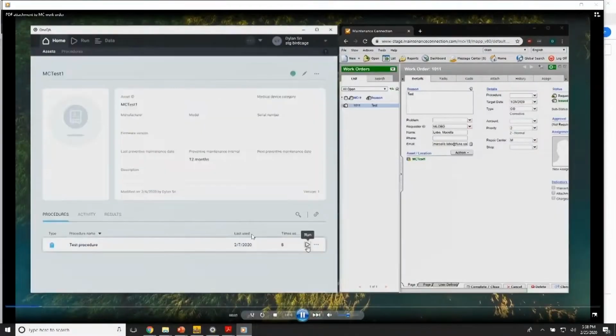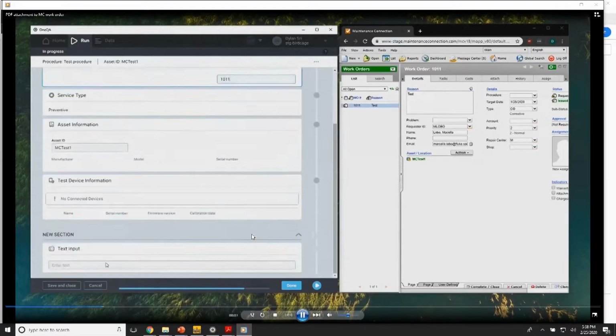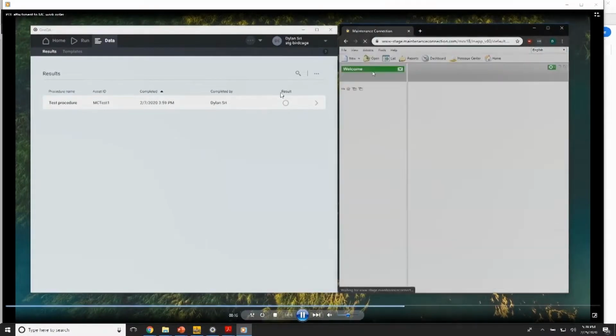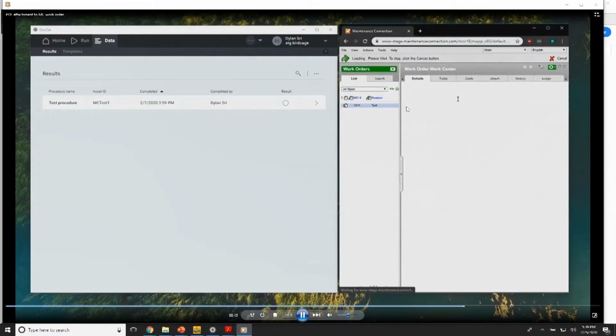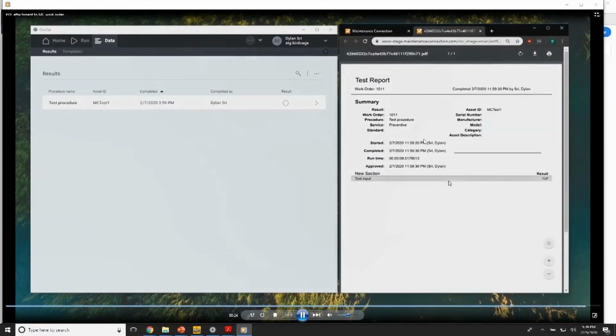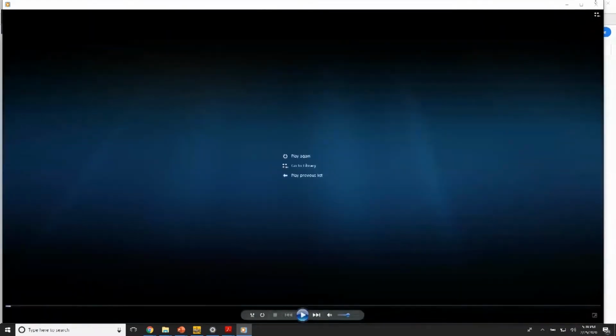Another thing I'd like to show you guys is, what if I have OneQA connected to my software that handles my assets? Here is a quick show again of how you can run a procedure. And when I press done, I can have automatically the result PDF attached to that work order. So as you can see, right after we finished it, I have an attachment with the same results PDF here in my asset management software.